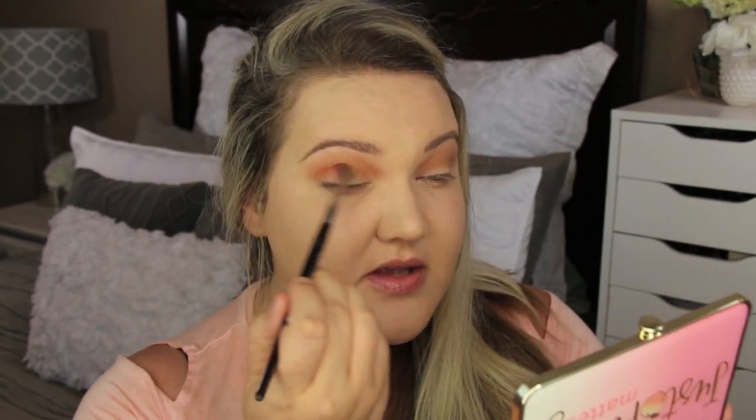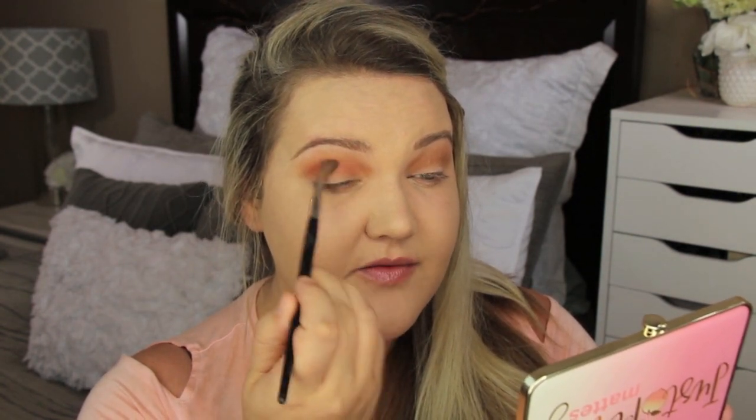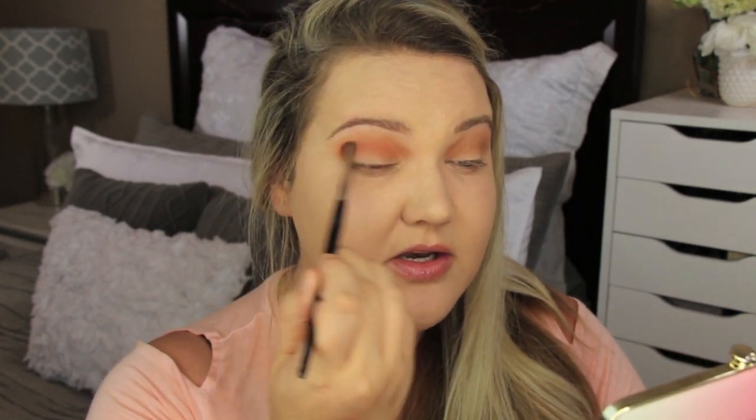These shadows are really great. They're super easy to blend and they're super pigmented, but they don't have a ton of kick up. Just putting your brush in, you do get a lot of pigment on the brush, as you can see, but there's not a lot of fallout with these shades. Some people don't mind fallout. I'm one of them who does not mind fallout. If the shade performs well and blends well, I don't mind that. But other people do, so I just wanted to point that out.